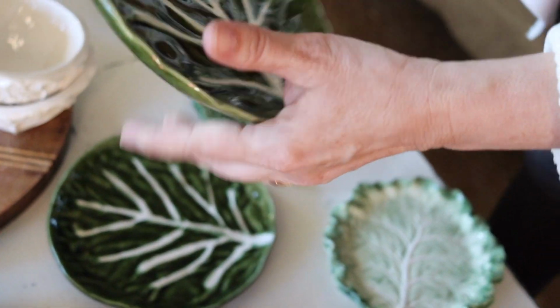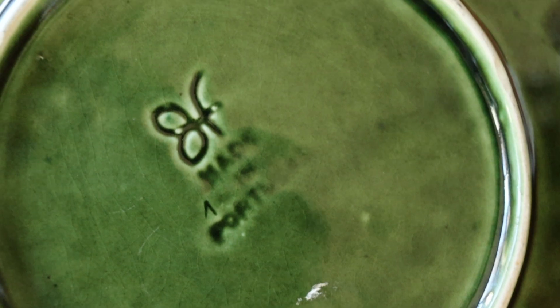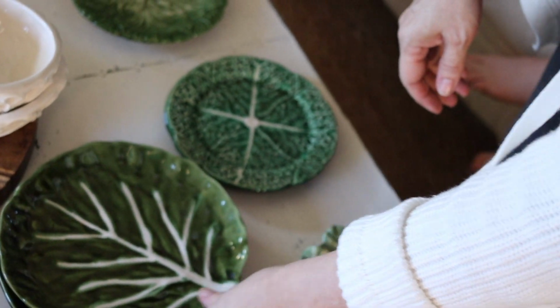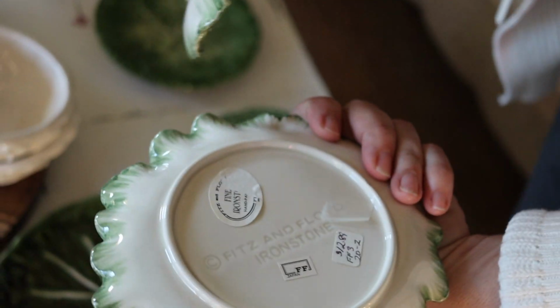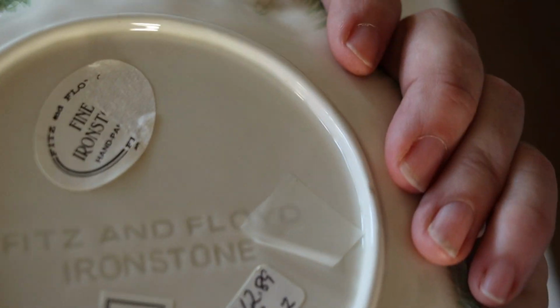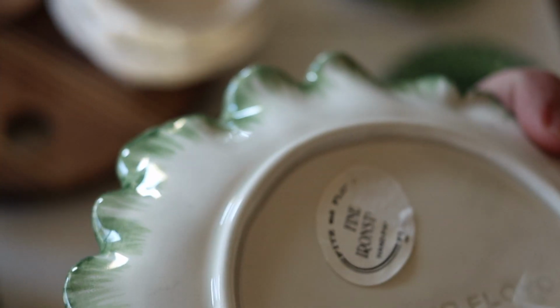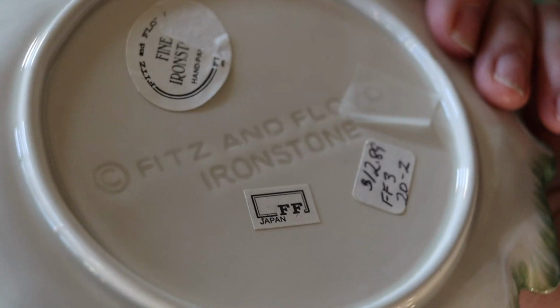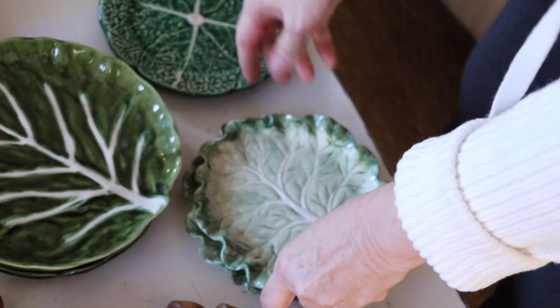And I found quite a few pieces. I was excited. These are made in Portugal, and I got each of these for about $5 a piece. I got some little smaller sort of bread plates. These are Fitz and Floyd ironstone, and I think these are really, really nice. It shows $12.89 on there, but that's not what I paid. I paid, I think, $4 a piece for those. It was right around that.